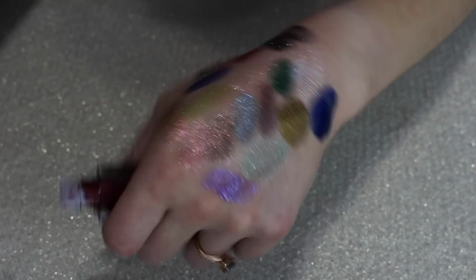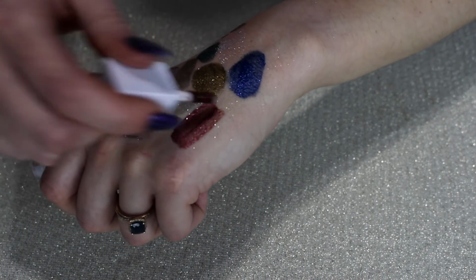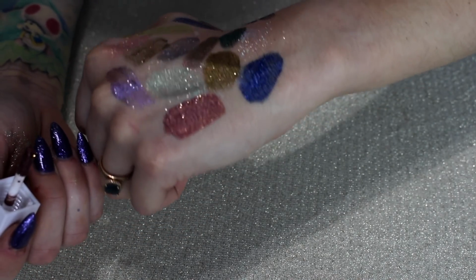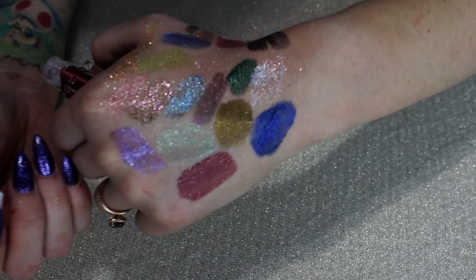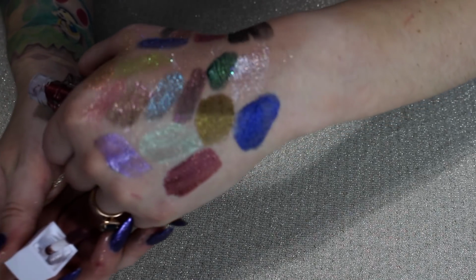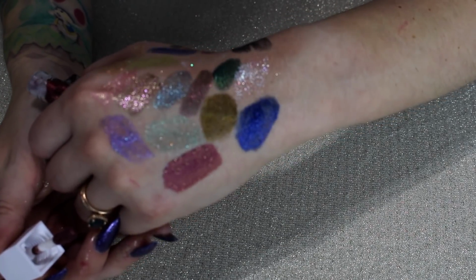Last but not least, we have the shade Cranberry. Oh, see, this one I like more. It's just so rich and it has this gold glitter going through it. And I know I definitely have holiday on the brain and I keep thinking this would be a beautiful holiday color to use. Ooh, I think I'm gonna keep that.